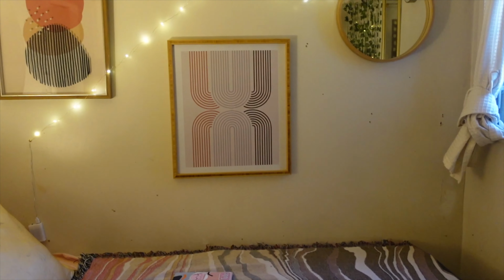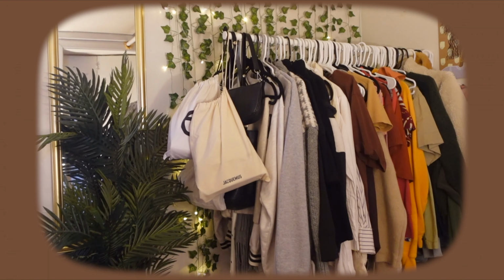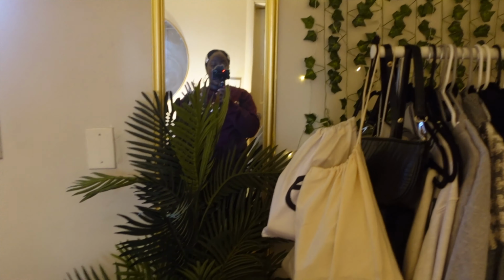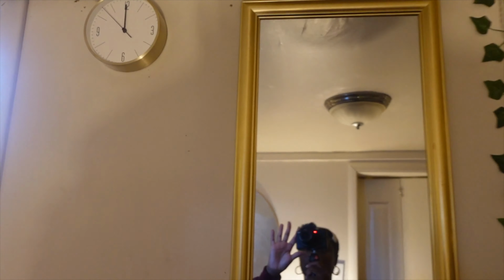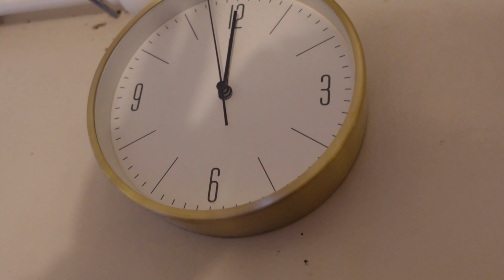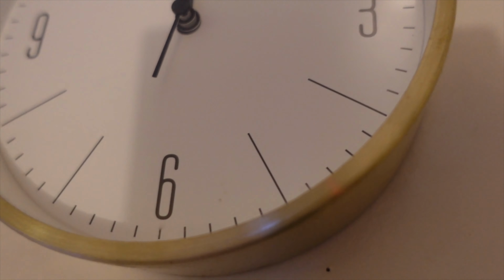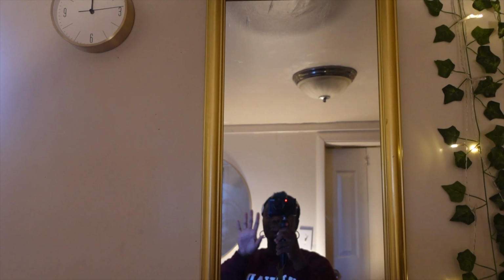I did switch up a lot on this side, but I think it did make a big difference in the room. And then on this side over here, this is the side that I actually just switched up yesterday, and I'm so happy because I think it makes the room look a lot better. But this clock over here, I've had this clock for a very long time. I probably showed it in different videos. I got it from Target, or it was a gift from Target, and I just love the gold on it. It just goes perfectly with my scheme. Also, I had some really ugly holes that I wanted to cover up there, so I thought it was perfect.